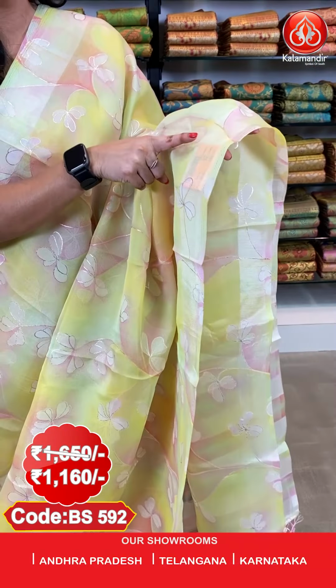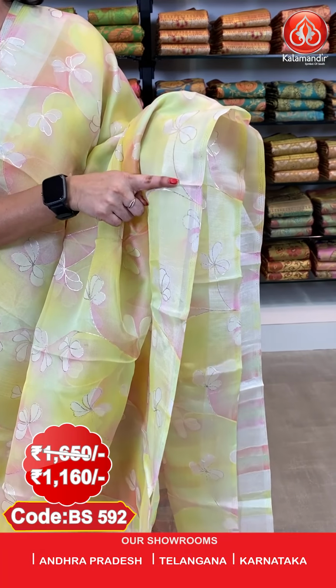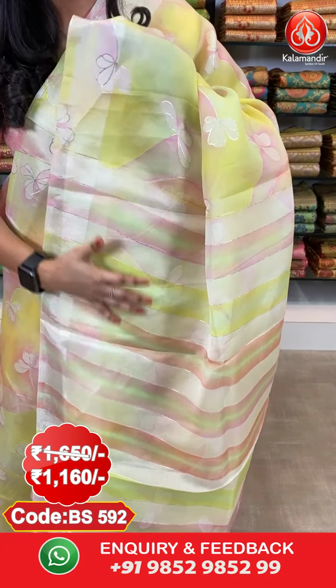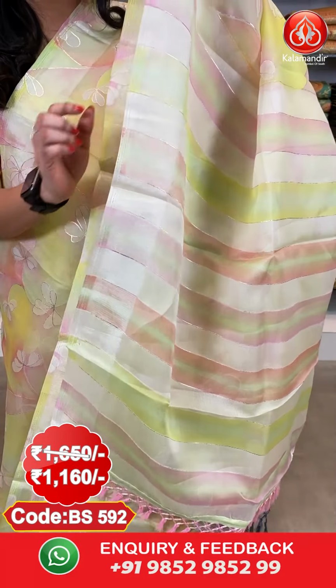Next saree. And next saree, very gorgeous light yellow and light green shaded combination. All over the body we have got printed florals. Here comes the border, silver zari border. And here comes the pallu, self pallu with printed lines and ended up with tassels. And the saree is paired up with the self embroidery blouse with sequence work along with border.